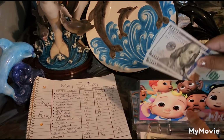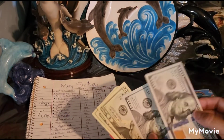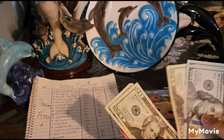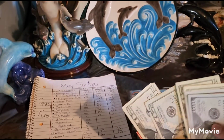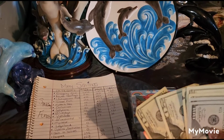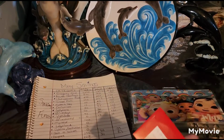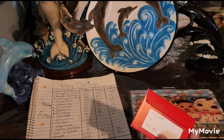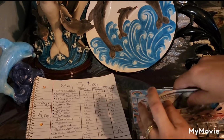So esto es para el bebé. Él empezó con 235 y ahora tiene 100, 200, 220, 240, 260, 280, 305. So tiene la nueva cantidad de 305 con la tarjetita de $5.